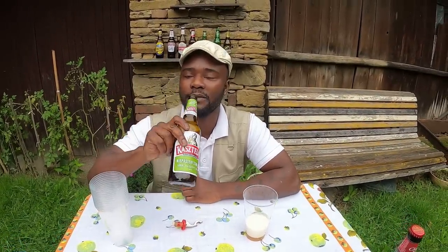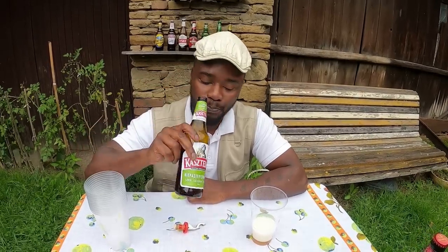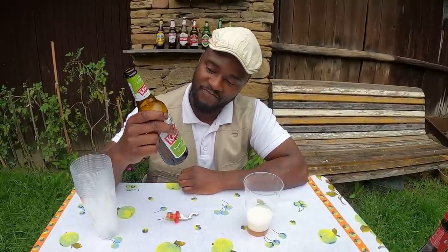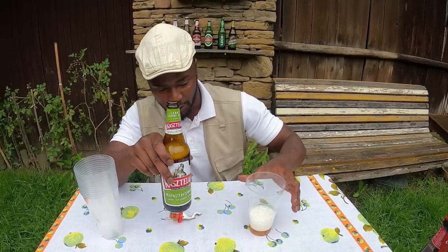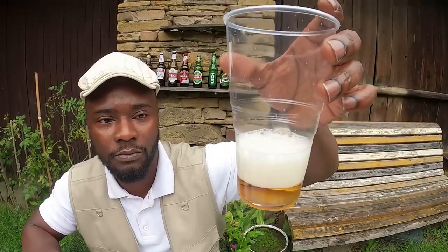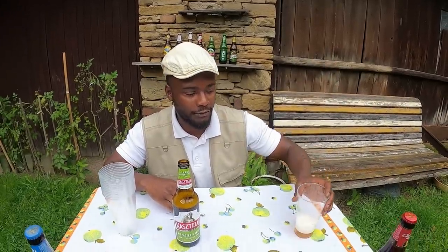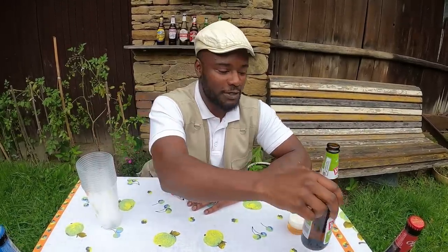Na zdrowie. Again, although this is a low percentage in volume, it's not for me. It tastes sweet. I don't think it's as dark as the rest that I have, but it still looks similar to the rest. It's foamy. Tastes a bit bitter. This beer is not for me. On to the next one.